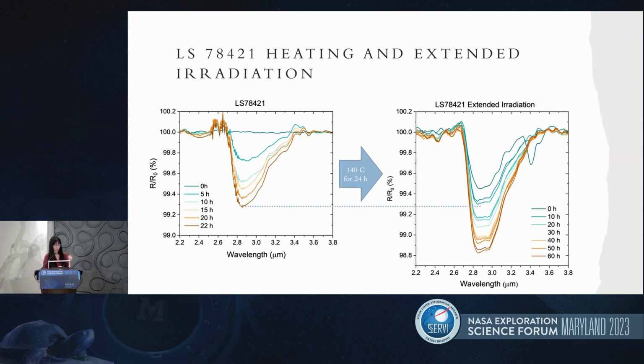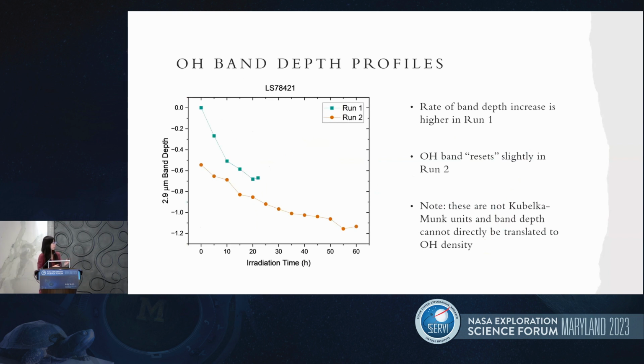If you compare the maximum depth to which the band grew before heating the sample to the minimum, the earliest, that shows you that the depth of the band shrinks a little bit on the second set of irradiation before continuing to grow as we irradiate the sample. Another way to look at this is to take a cross-section at about 2.9 microns before heating and after heating and plot them all on the same graph. On the x-axis is irradiation time. On the y-axis is the band depth.